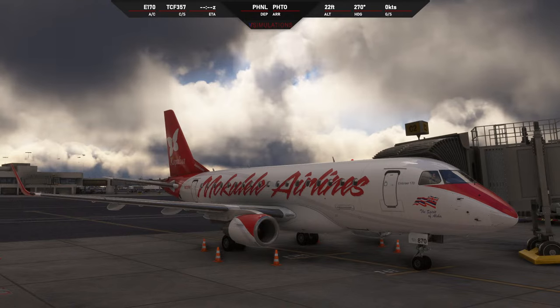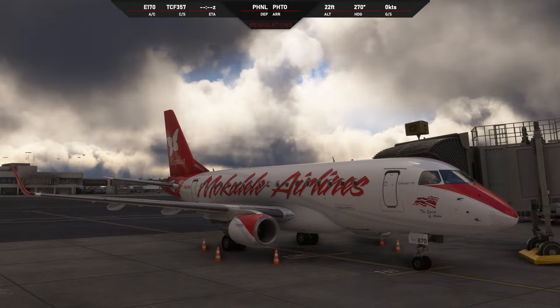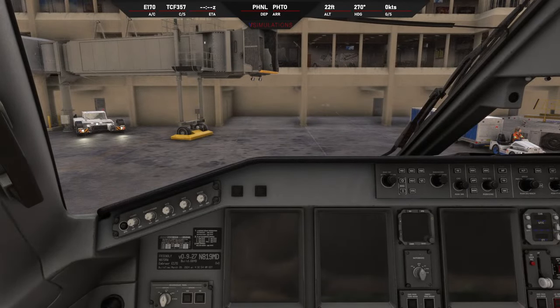We're flying to... Where are we flying? PHTO. What is that airport? Hilo. Hilo, and then we're probably going to do the turn back. It's only 90 miles there, and we're going to stay low level, probably about 190, and then head on back. So, Spirit of Aloha, let's hop into this jet.